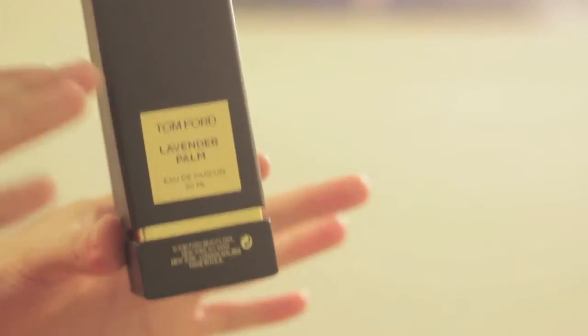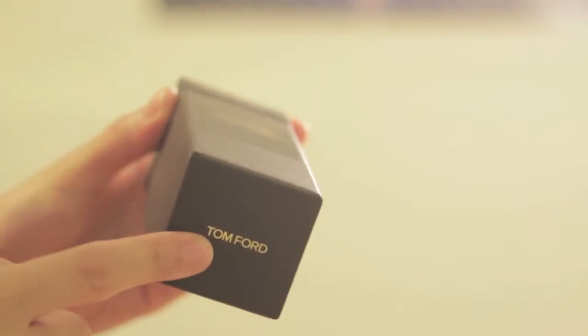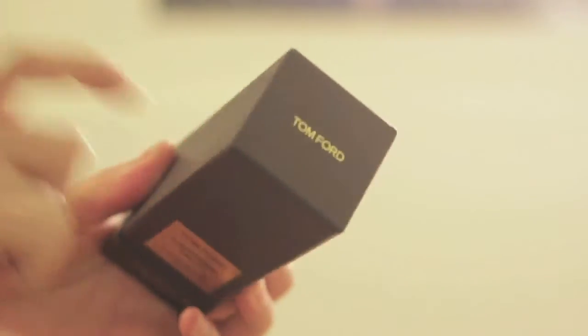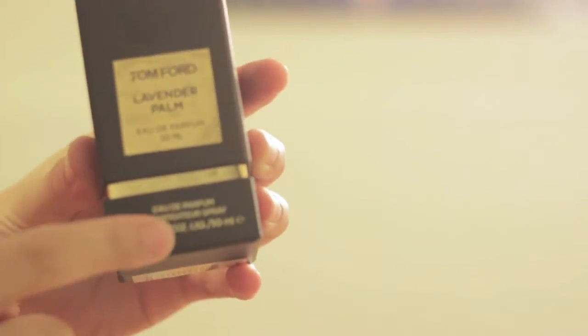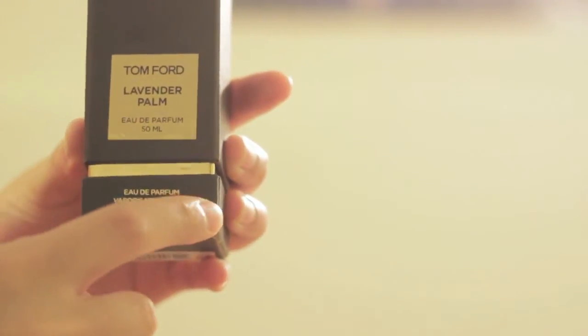Tom Ford's Lavender Palm. Pretty much all of his packages come in this brown textured box. Tom Ford written right there. Barcode. They all really come like this when you first get it. It's gonna have the concentration, the size of it.